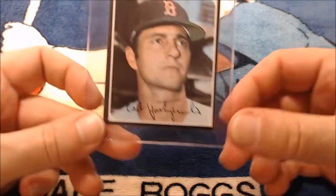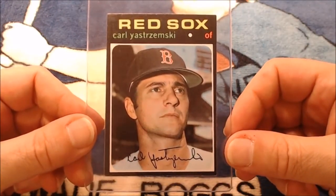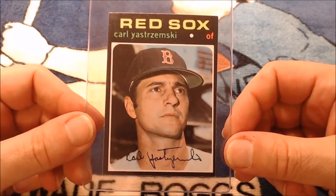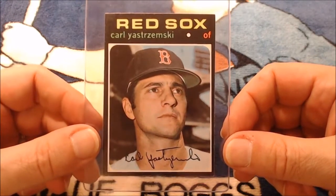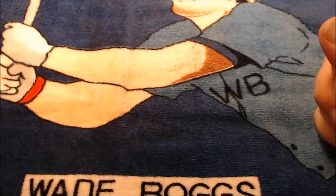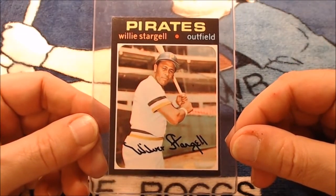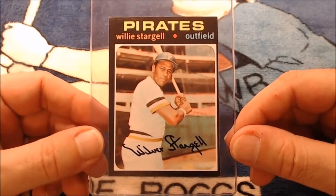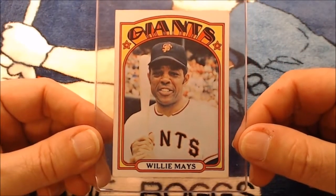Okay. Let's get things started with some 1971 cards. Here is my Carl Yastrzemski. Pretty nice looking copy. I didn't have this one as a kid. I bought this fairly recently, but fairly nice centering, not too bad corners. And here is a Willie Stargell. I've had this for a long time. And we'll move up to 1972, my only 1972 of a Hall of Famer, and it's Willie Mays.